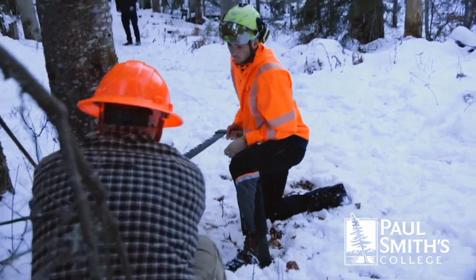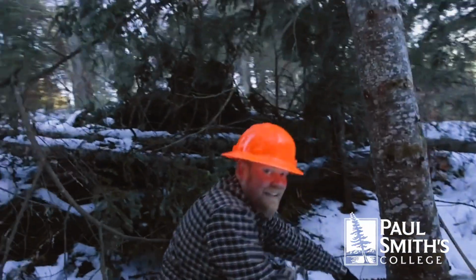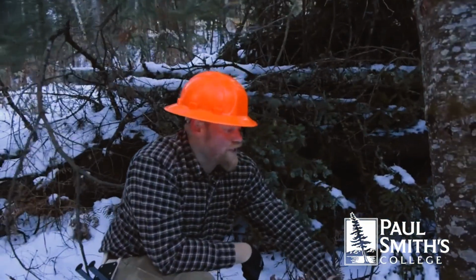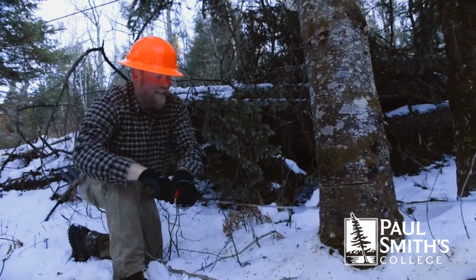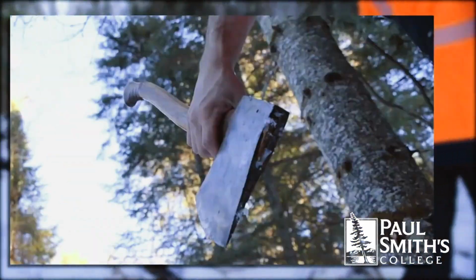Good. All right. So we're about a third of the way through this tree now. And what we can do is we can pull the saw out and we'll switch to the axe.